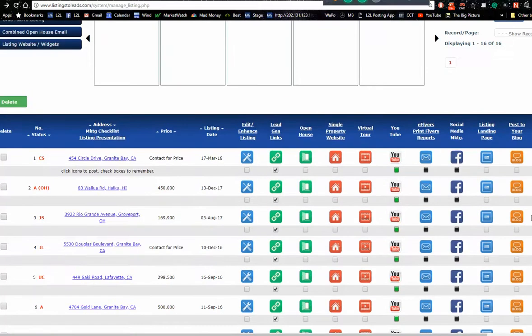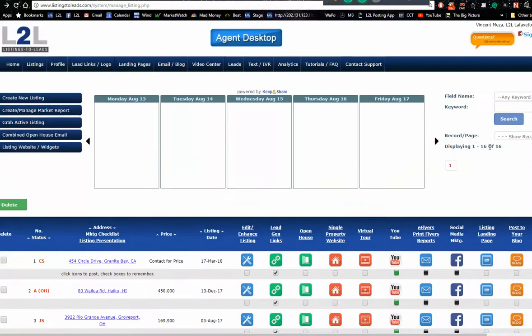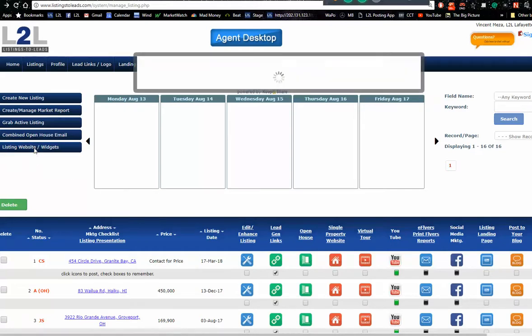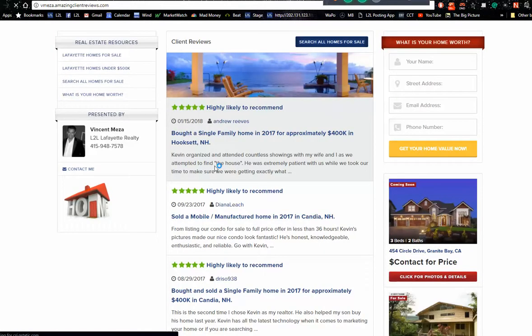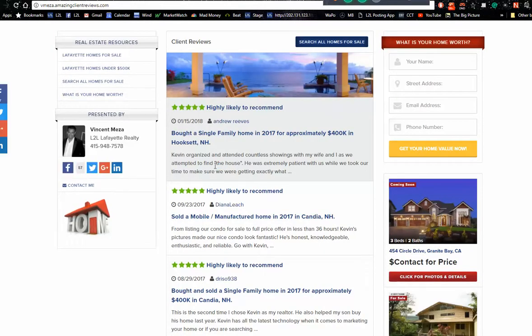You can go through and kind of get used to the tools. We email most of them to you automatically. There are a couple of tools hidden on this page, and I want to point them out now under this listing website and widgets. And these are both really cool tools. The second one is the client review website. On the profile page, in every one of your profiles, you have a little section where you can say, I have reviews on Zillow, and check a box. And at that point, we'll auto sweep those reviews right into this page. And you can see that you've got reviews in the center.